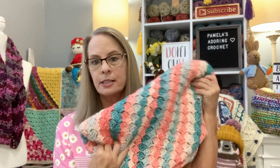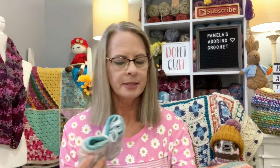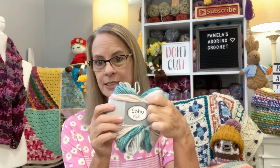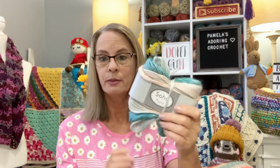What I did finish, I didn't get to finish it on my cruise, but I did finish it here at the house, was this corner-to-corner blanket. It's 46 by 46, and I used Hirschner's Soho yarn on this. Let me see if I can find a label for that. Oh yeah, here it is. I used 6 of these, and this is what I had left of the 6th. Soho Playful, the color was Borealis, and it's Hirschner's medium 4-weight yarn. So I did finish that, and this will go to my little grandbaby Charlie May. It's going to be part of her Christmas present.